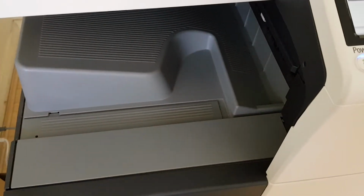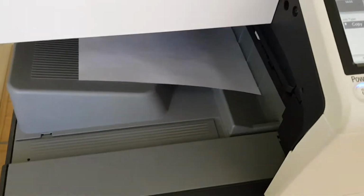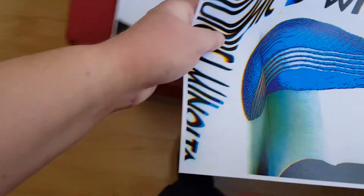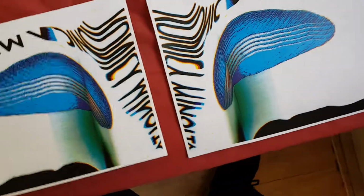Now I'm going to just print this one out. This is probably not the nicest looking demo, but anyway, I thought I'd take the piss out of Konica Minolta, because they are a bunch of dickheads, a bunch of assholes. I don't care what they think of this demo. They can go fuck themselves.